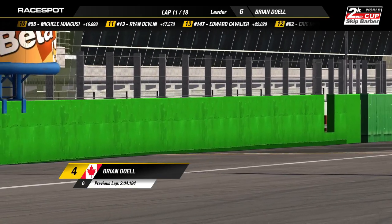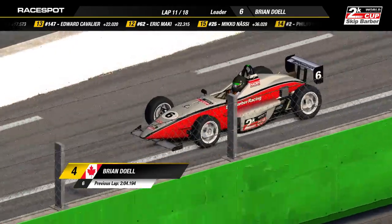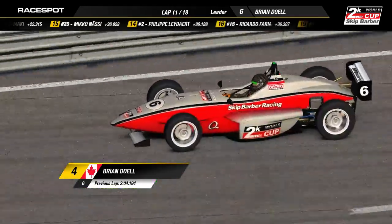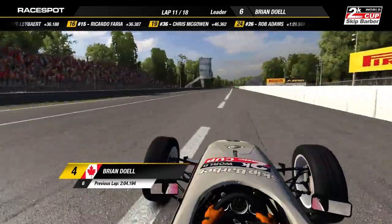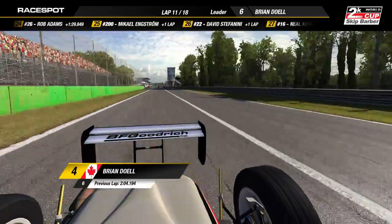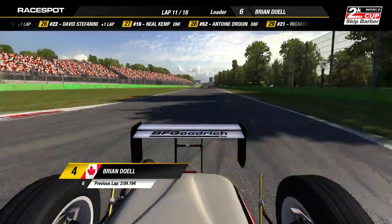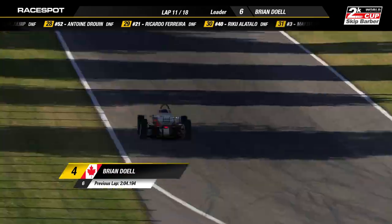Well, Brian Dahl is on towards pit road. The incident that we saw there with Reddy is very similar to what happened to Enzo Benito in this race at the World Championship Series. Dahl out of pit road. Let's have a look to where he is compared to Philippe Labert, Mikko Nassi. You know what? He's done the impossible here. He's gone out ahead of them, Cam. Well, Mikko Nassi finds a way to do what he does best. And where are they now? I can't even find them.